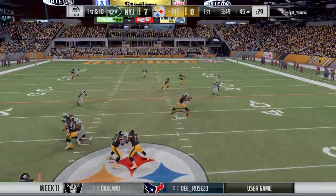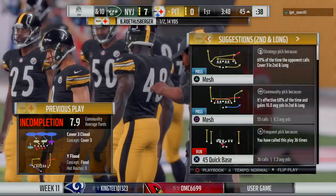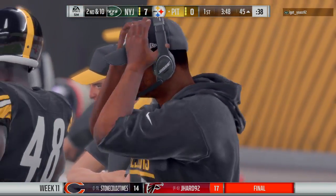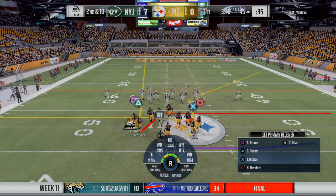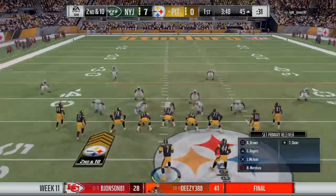Roethlisberger. And it pops free. The collision there jarred the ball loose and brings up 2nd down. It's a lot of contact going on there, and in the end, unable to keep 2 hands on the football and bring it into his body. Everything looked pretty good until the finish. Shift together here from the D-line.